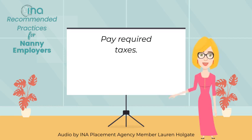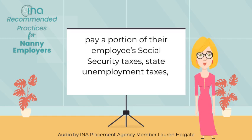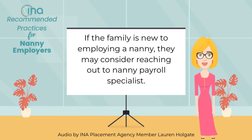Pay required taxes. The INA recommends that nanny employers follow federal law that requires all nanny employers pay a proportion of their employees' social security taxes, state unemployment taxes, and in some states, workers' compensation. If the family is new to employing a nanny, they may consider reaching out to a nanny payroll specialist.